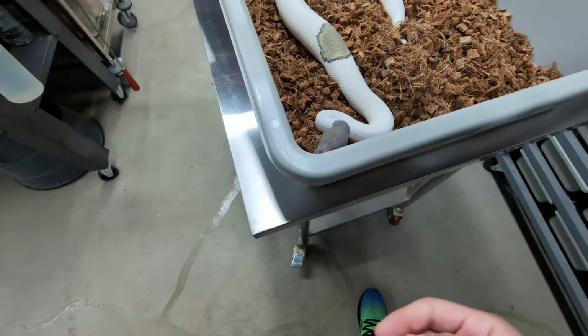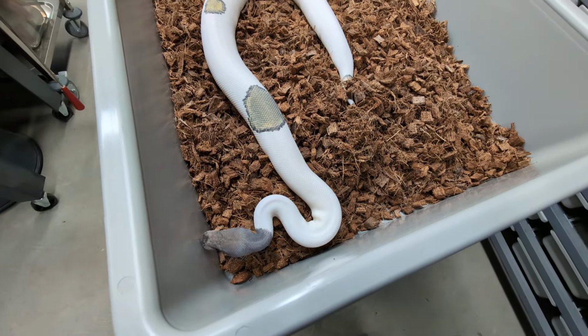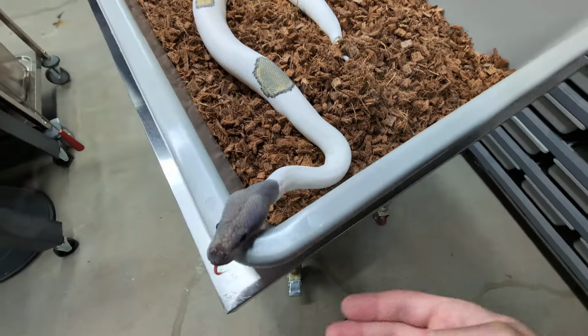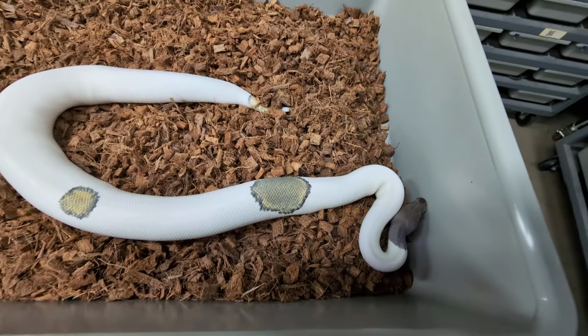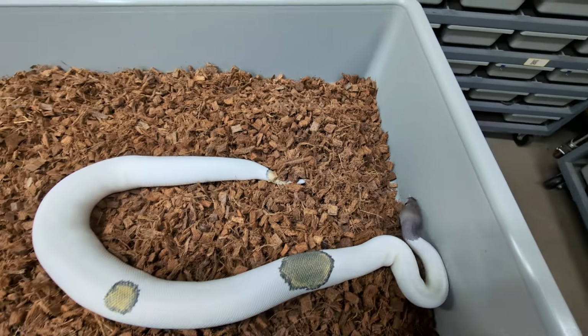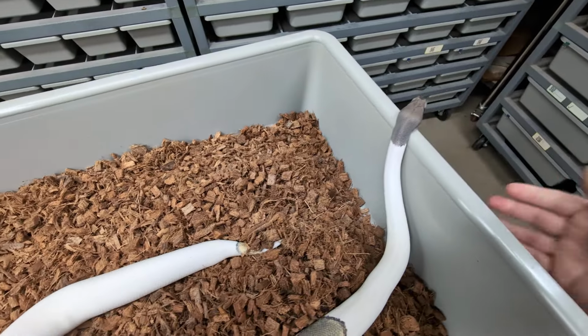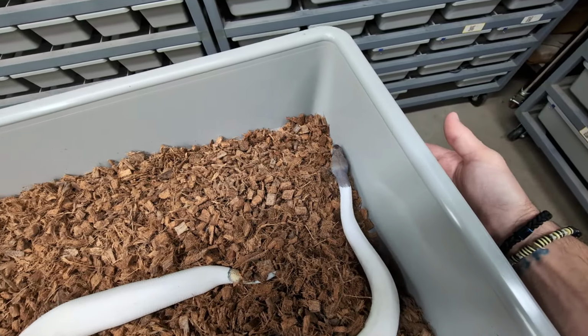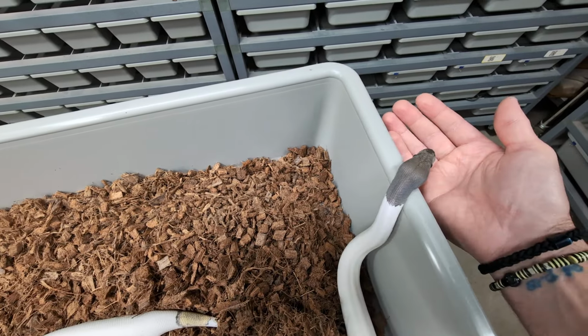He was actually born in August of 2023, so he's almost a full year old. He is very friendly. He's a little over 700 grams already, so he's basically at breeding size at this point. So he's a fantastic opportunity for somebody to buy into what I consider to be a pretty high-end project.